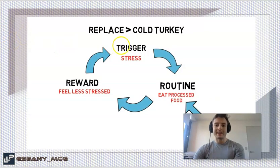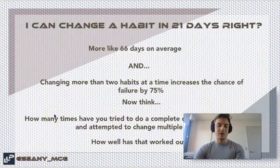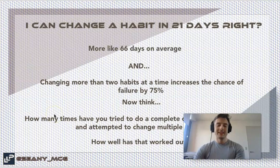So when we get the trigger of being stressed, we need to replace the routine with something else. Could it be train? Could we have a bath? Meditate, watch comedy, ring a friend. We need to think of something that gives us the same reward. What helps you feel less stressed? Can you do that all the time? Okay, let's focus on making that a new habit. Every time you become stressed, you get the trigger of stress, you will do this new routine, and over time that will become automatic.